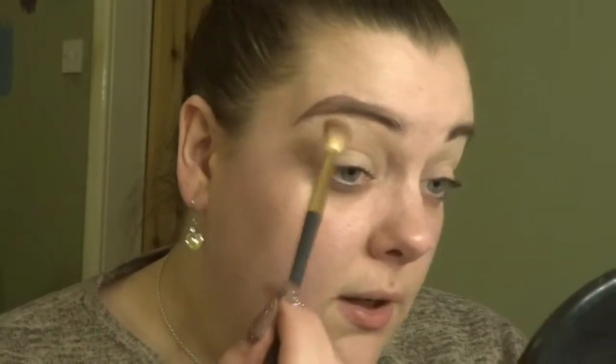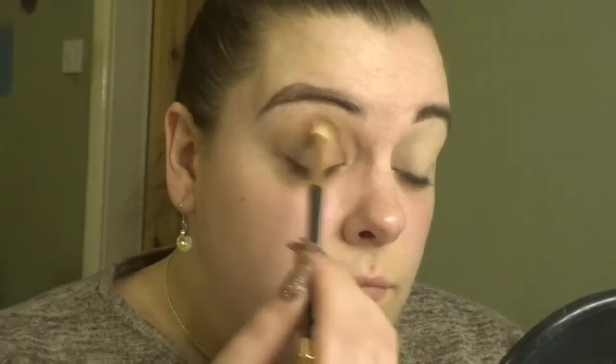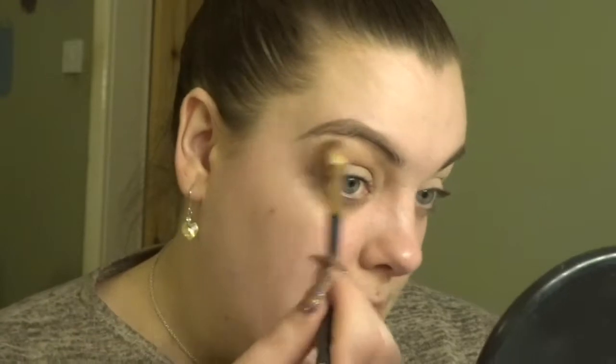But none of these actually look like the shades on the back. But I'm going to go with this one first, which is called Stripped. Okay, so there's quite a lot of kick up in the pan. I'm just going to run that through my crease, just using a super big fluffy blending brush.